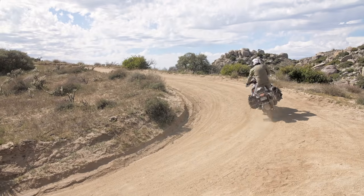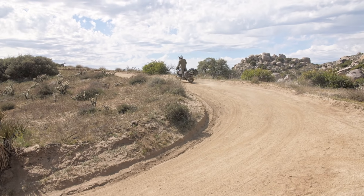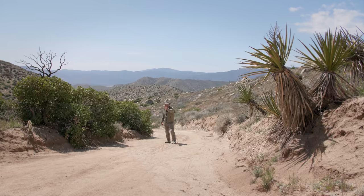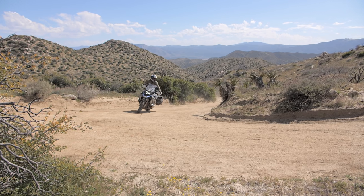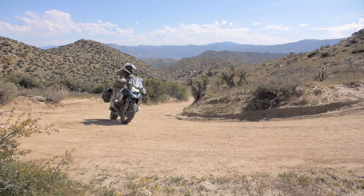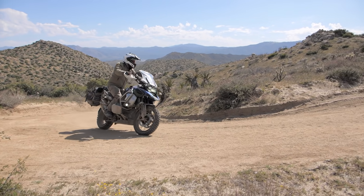When you're riding your adventure bike up steep hills that have tight corners, your vision is going to come in chunks. You can only see what's in front of you right now. You won't be able to see your exit right away. As you go through the corner, keep your eyes up and focus as far down the trail as you can.